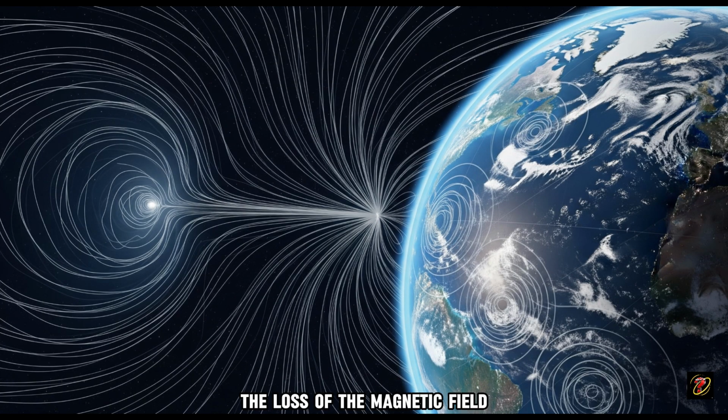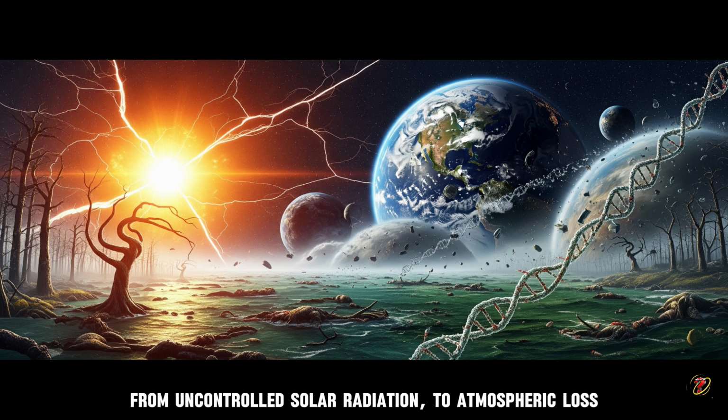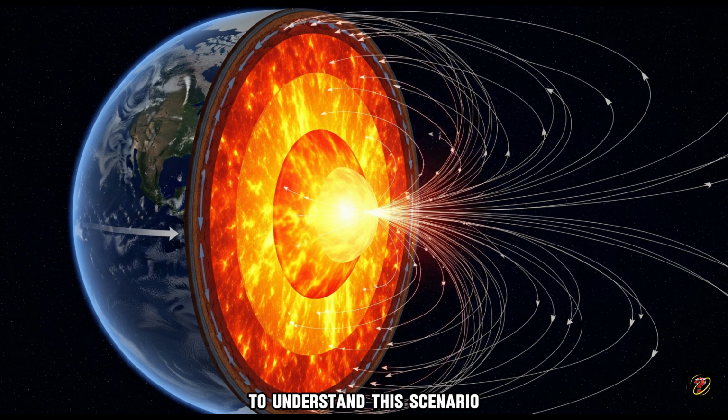The loss of the magnetic field would not happen in a single moment, but the consequences could spread and escalate rapidly. From uncontrolled solar radiation to atmospheric loss, biological disruption, and even complete ecosystem change, each event would have unpredictable ripple effects. To understand this scenario, we need to start at the core: what Earth's magnetic field is, how it forms, and why it matters.